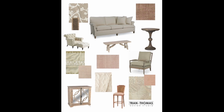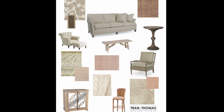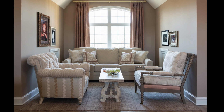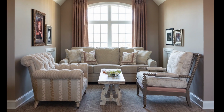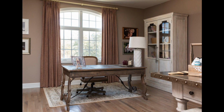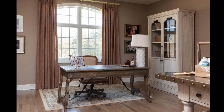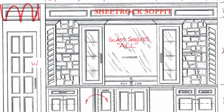Now we're going to jump to a feminine space. This is her craft room and her office, but a great place to relax. Here it is. We hung all the family portraits on the wall, and all the custom drapes that we did. But look at that. It's soft. It's not over the top, but it's just beautiful.